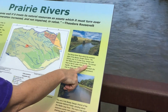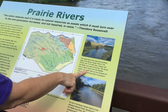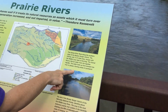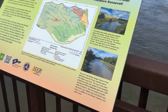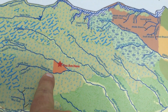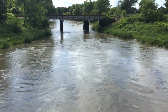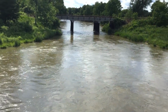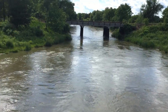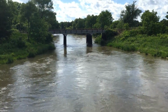This is the Dismal River. It doesn't look so dismal right now. It says it's only 71.9 miles long, and it is fed by water from the Ogallala Aquifer. The water boils up from beneath the river in places, forming areas of quicksand. Whoa. And I'm wondering if that's not what we're seeing, because they don't move. Can you see just the right-hand pylons? I see the bubbling. It's just currents. Yeah, but sometimes it looks like bubbles.